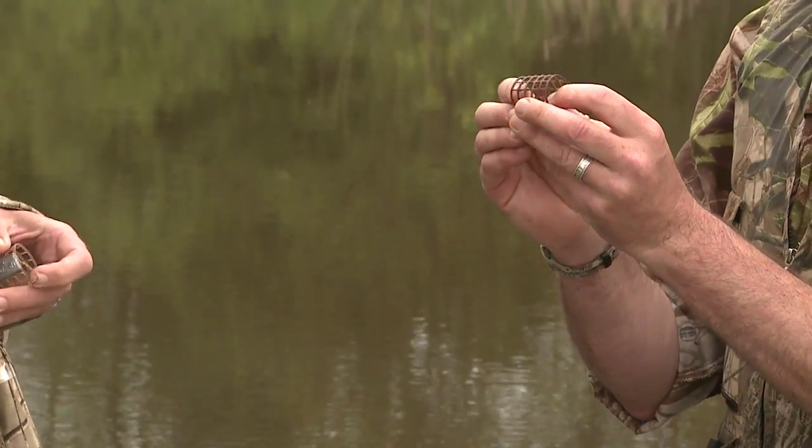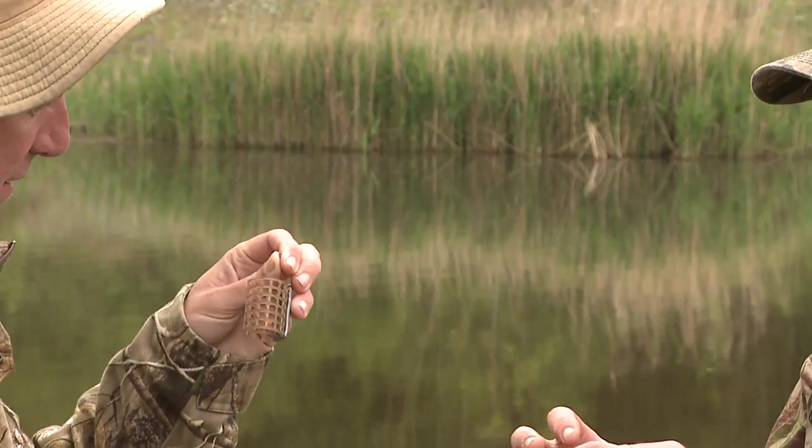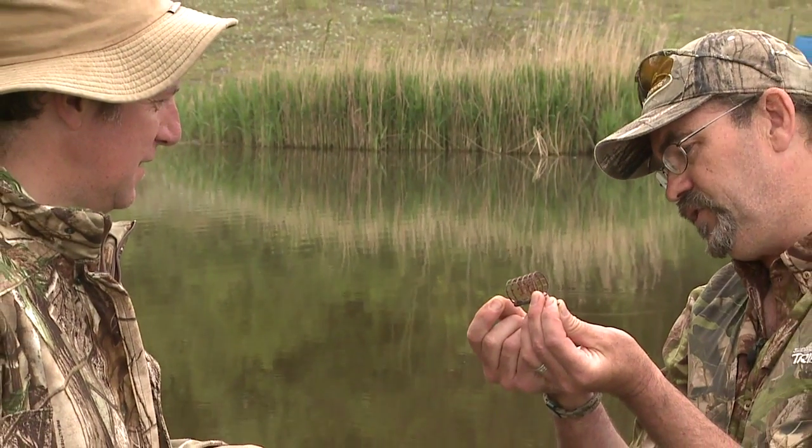And that dangles on the line like that, with the hook underneath? Yeah, that's correct. So you've got the line there. What I tend to do is feed the line through this so that the hook bait's just protruding.